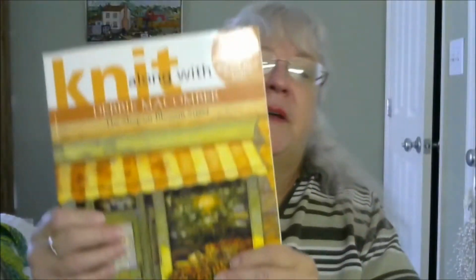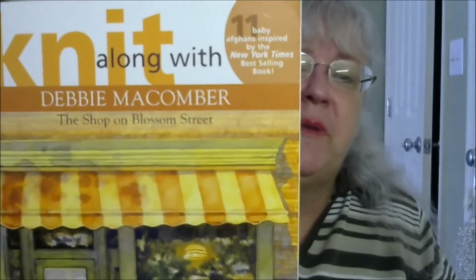The next one, this is definitely mine. I've actually made one or two of the patterns out of this that I bought someplace else. But this is Knit Along with Debbie Macomber. Debbie Macomber, if you are not familiar with her, she writes a lot of books, but she has one series called The Shop on Blossom Street, which is about a group of knitters. She's not one that I've read, because I tend to like the mysteries. So these aren't mysteries. I don't know if you consider them like light romances or what, but she always includes patterns in with her books.